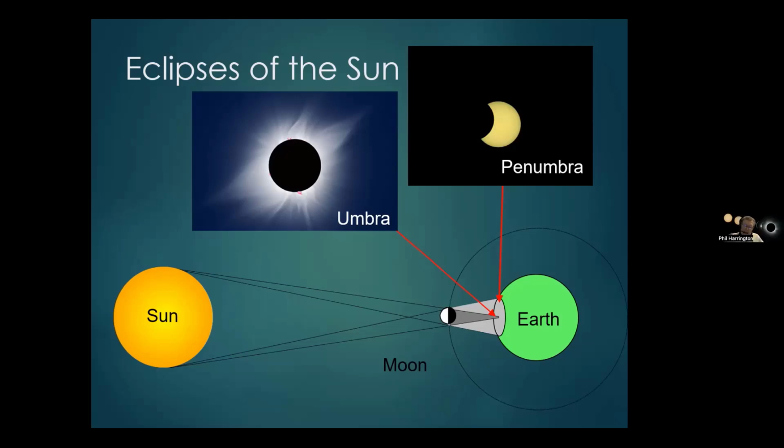Well, if you're somewhere inside the outer gray shadow that I have labeled here as the penumbra, you're going to see a partial eclipse, like I have in the picture at the upper right. Only part of the sun is going to be covered by the moon.